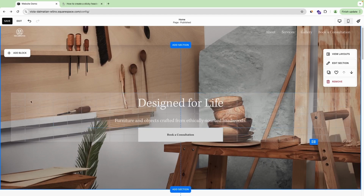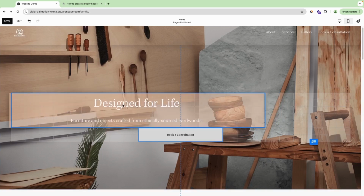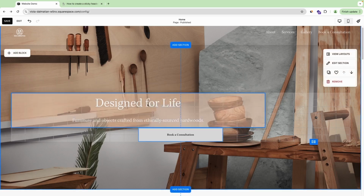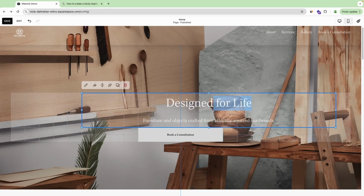Now, the reason why these are nice is because you can see they allow you to simply drag something over and it will snap to those squares. So say that for whatever reason I didn't want this to be centered, I can move this over to a specific section in those squares and it will kind of snap to them, as you can see.